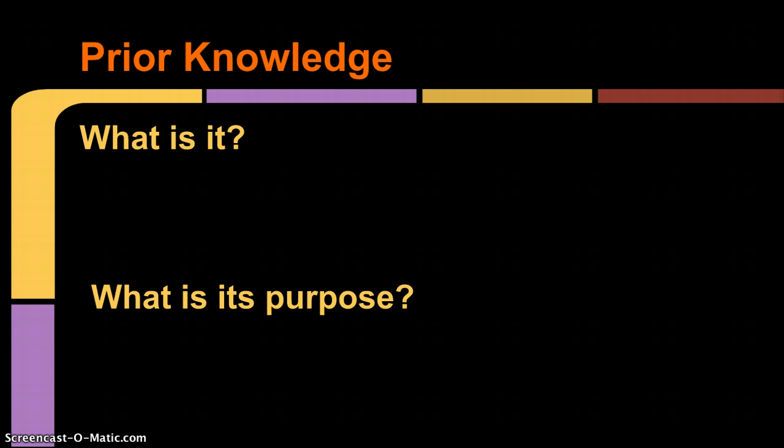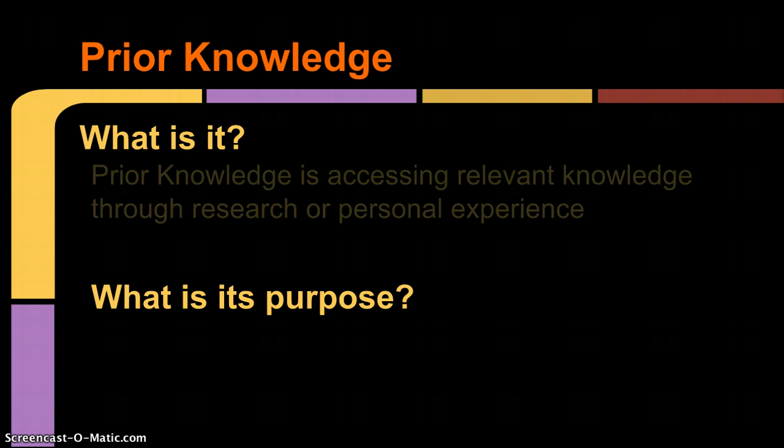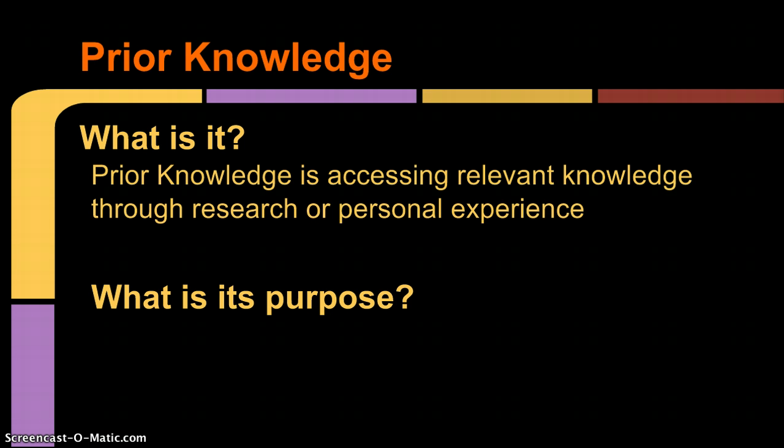The first one, make sure to write this down, is prior knowledge. But what is prior knowledge? Great question. Prior knowledge is accessing relevant knowledge through research or personal experience. So it's 2 parts, research and/or personal experience. What is its purpose though?